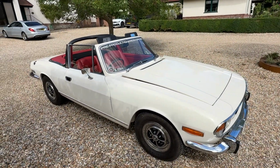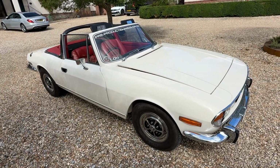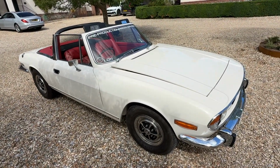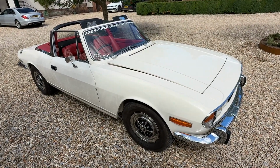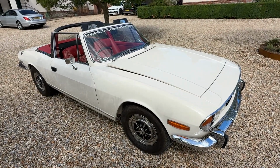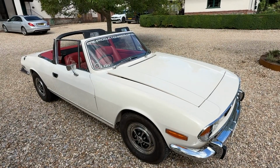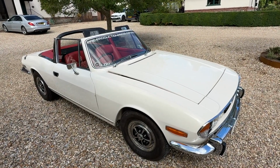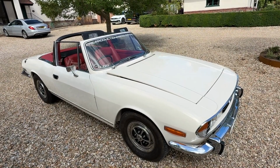Here it is. So Greg, just want you to talk us through the car. How did this come about, and tell us all about the car. Thank you, Tony. We wanted a classic car. We wanted four seats. We wanted a soft top, and after going to many shows over the years, it kept coming back to the Triumph Stag. We looked at quite a few, and this one came up, and it was ideal timing, really.